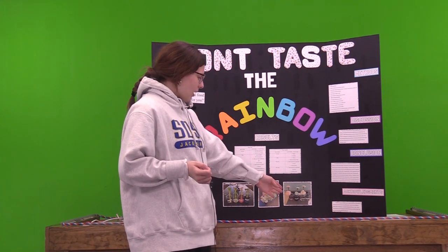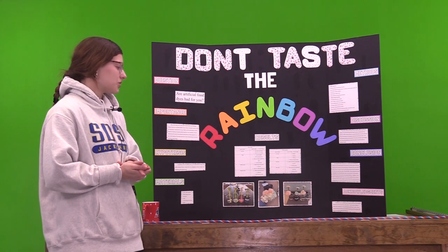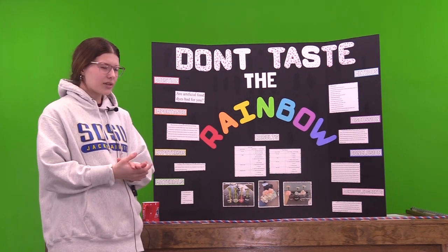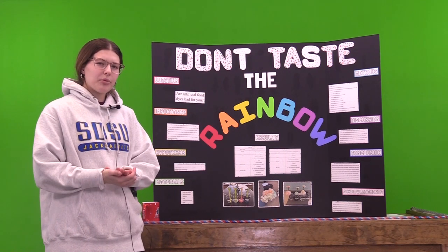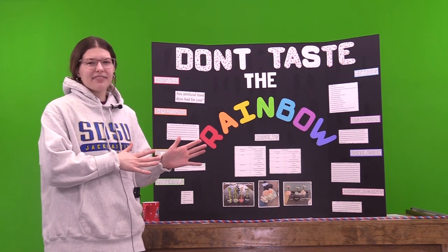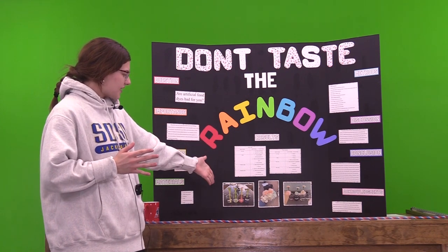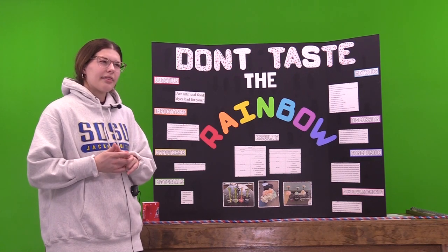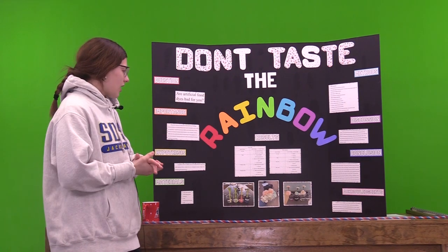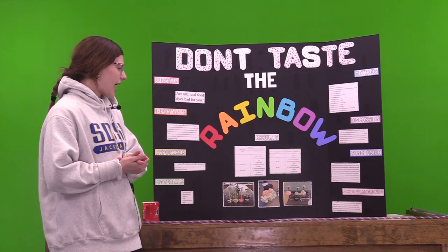Now for my red flower, you can tell that the red dye did affect the petals also, but not as bad as the blue dye. It makes you consider why the blue affected the flower so much over the red, whereas the red affected the celery more than the blue did. That was a question I had: what's going on here? But overall, that's my results of what happened.